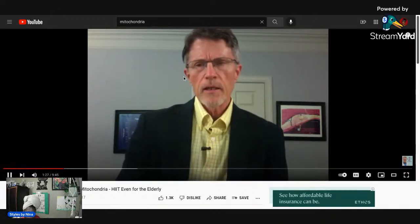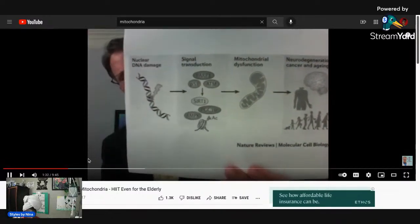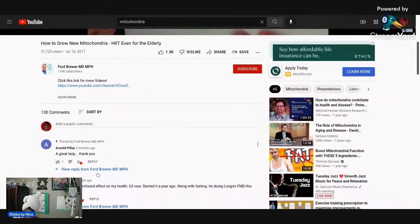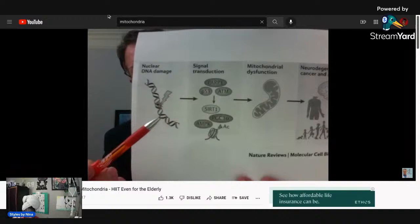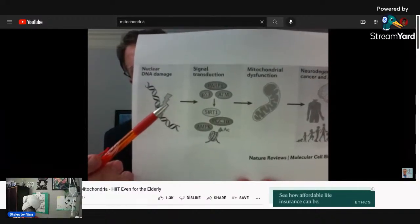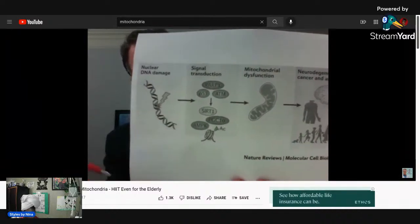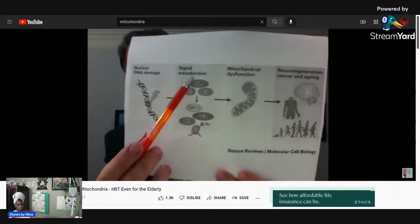So let's go back and talk about the mitochondria. Again, this is an image of the mitochondrial process of aging. This first step is damage of the DNA in the nucleus. Well, if you look at Walter Longo and the mimicked fasting activities, his point would be it's not even that the DNA is damaged, it's just that it's not being transcribed. I think David Sinclair would talk about lack of transcription of some controlling genes as well.